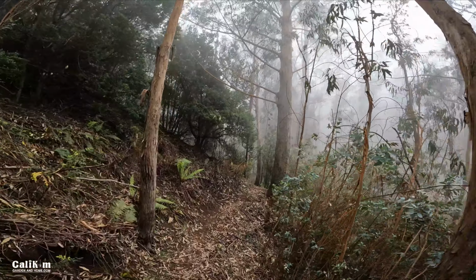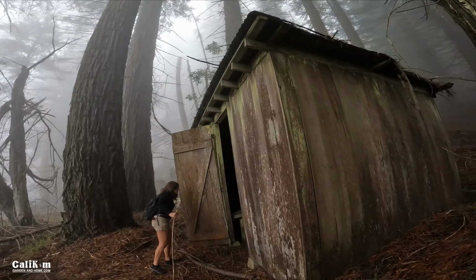Now, the last time we were here 3 years ago, there were incredible wild hydrangeas, like purple hydrangeas, all around that ranger cabin. Different time of year this year, so I'm excited to see if those hydrangeas will still be there. I may be mistaken, but I believe this to be an old bunkhouse.